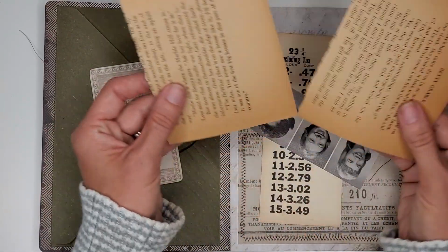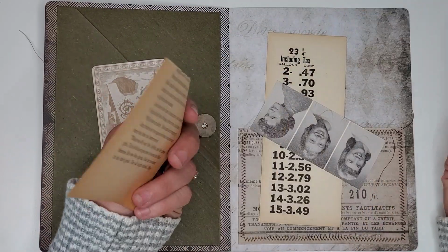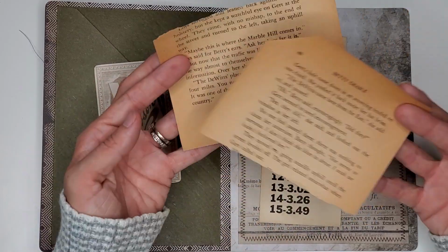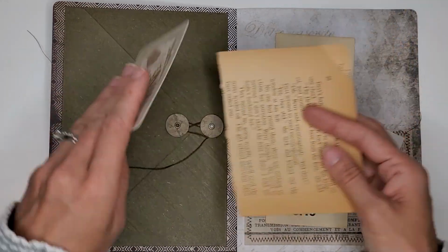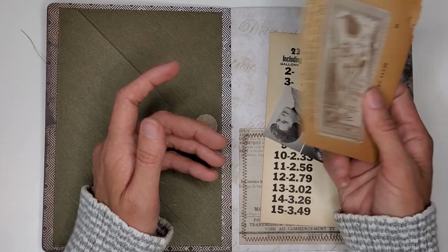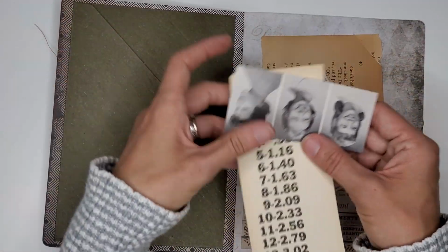Book page, and this one was too big to fit, so I tried to fold it, and it's an old Betty Grable book, and it was really, really old, so old that it just broke. It didn't even tear, it just crackled. So it's awesome paper. I love the feel of it, but it doesn't fold well. So you get 2 little half sheets of that.